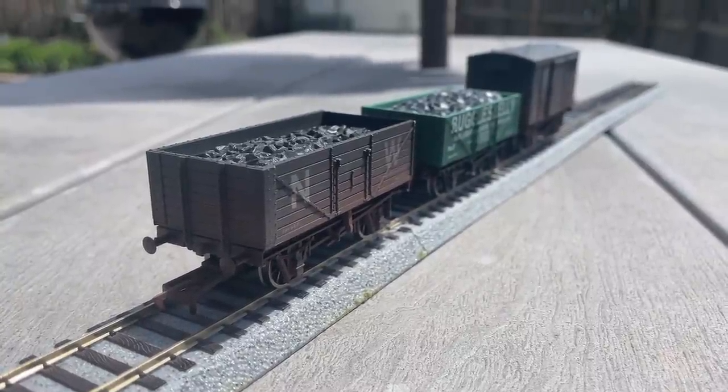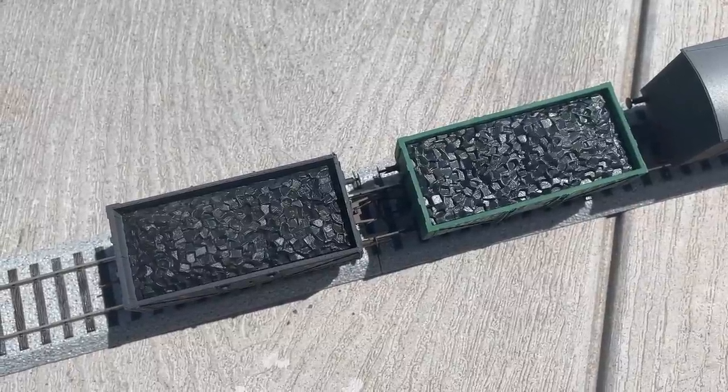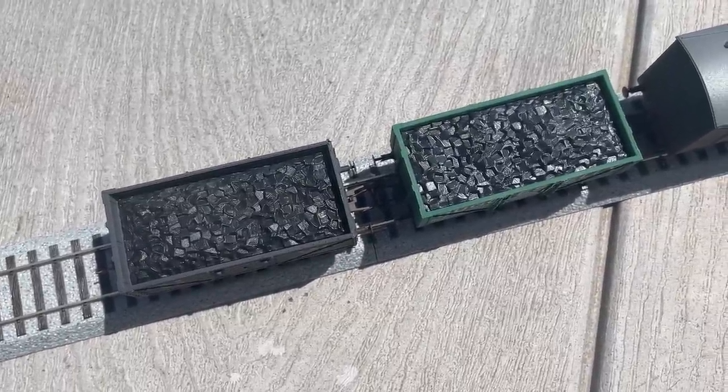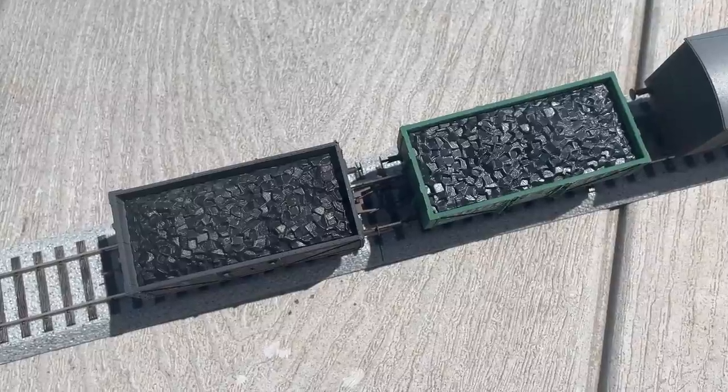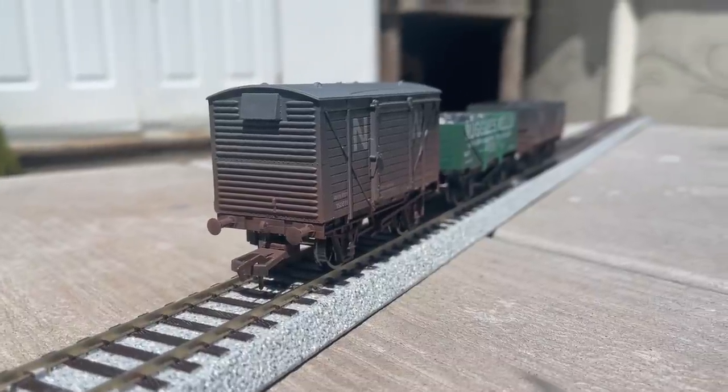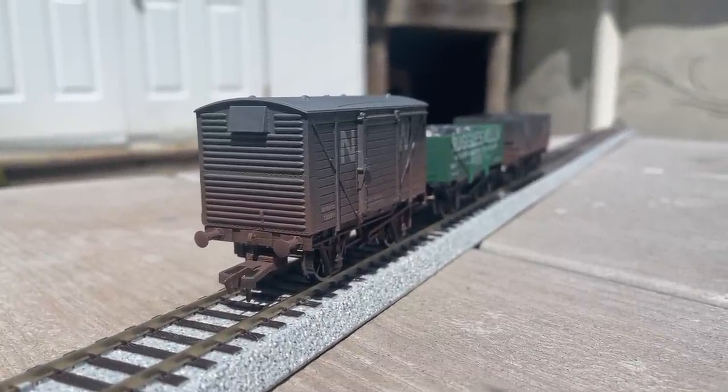The only critique I have, and it's not really much of a critique, just more something you can change, are the coal loads that are featured in the 7 planks. Don't get me wrong, it's amazing that these are here, and the fact they are is definitely a plus in my books. However, I think they would benefit by perhaps a real coal load, or something that looks a bit more realistic. However, this isn't essential and is just something I might do.